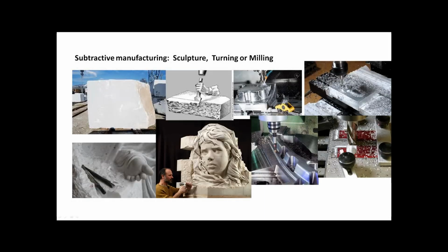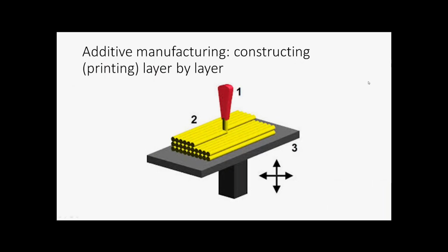Now, as already described, I think, by Peter, traditional creation of 3D structures, models, involves removing material, and we're very familiar with sculpture, which has been used since antiquity to create beautiful art. And in modern manufacturing, we have turning or milling, whereby machines can remove material from a slab of metal or other materials to create a desired part. But as described previously by Aris, in 3D printing, we actually add material layer by layer, and the 3D model is an example of additive manufacturing.